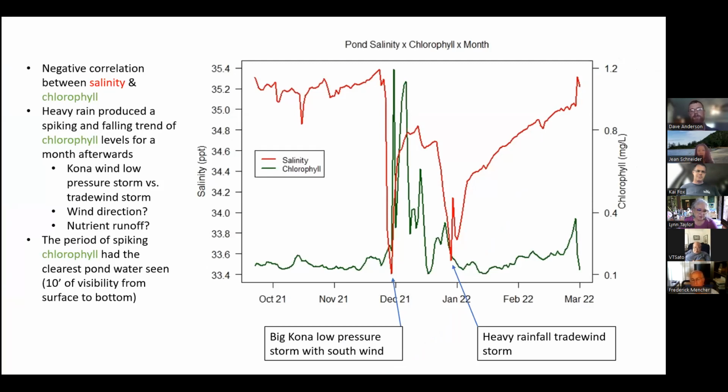And those were two major rainfall events. During the first rainfall event in December, the salinity dropped super low and the chlorophyll spiked. And we don't collect this data on a real-time basis. We have to download it afterwards. So after this rainstorm, the whole pond turned clear.